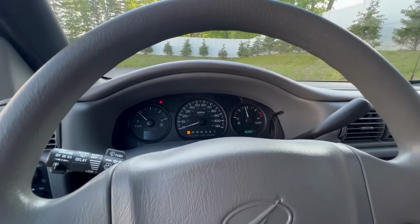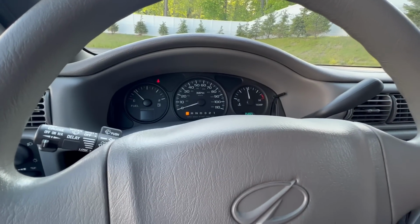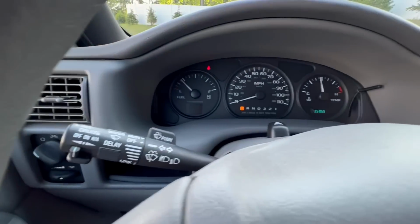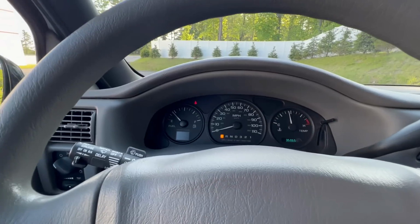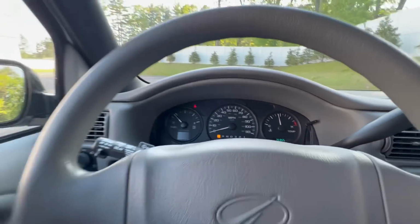Let's see here, 35,865 miles. Basic layout of an odometer. You have a temperature gauge, you have a speedometer, and you have a fuel gauge. You have a little message center that gives you, you know, probably service lights or whatever, and then obviously your other little lights, but basic.